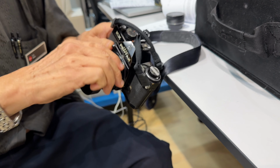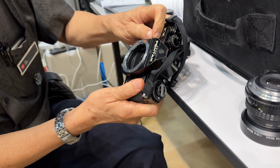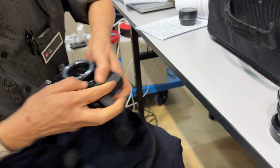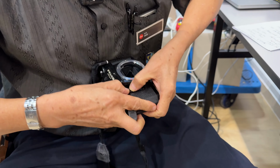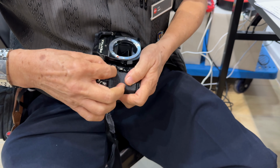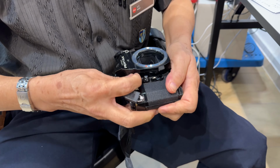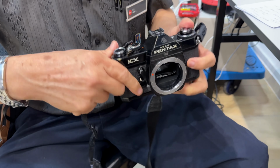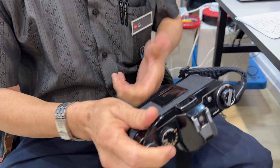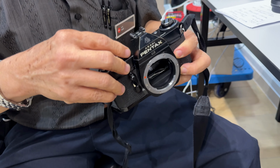Then, of course, you have the stop-down meter. You also got the mirror lock. You can lock up the mirror. Self-timer. Some special models with a built-in motor. Okay, cloth shutter.